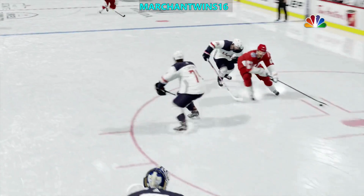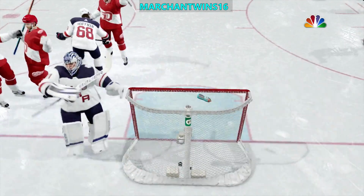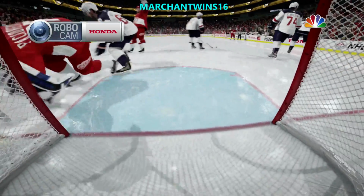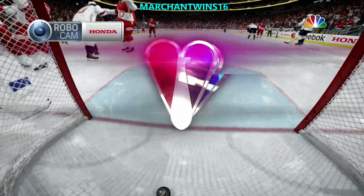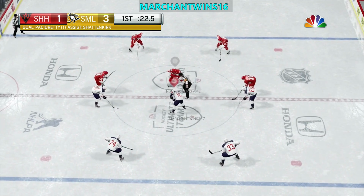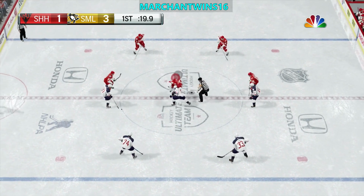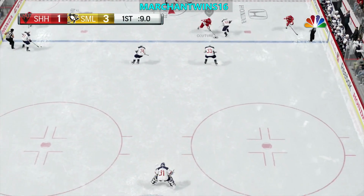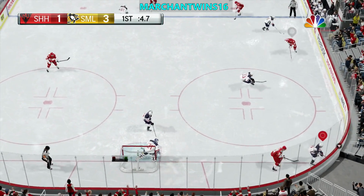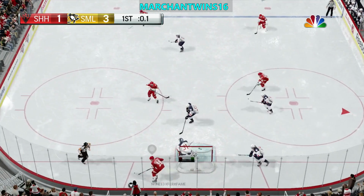I gotta tell you, Doc, any chance I had a chance to go to the backhand, I did. Enzo, he looks like he's in pretty good positioning here, but he's not able to get his glove low enough to snap this one up. They've got the draw. Gains the zone and looks over his options. Enormous hit. Got his pad on that one.